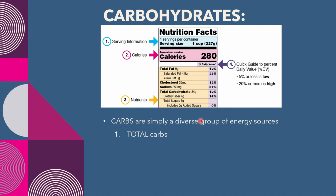So if we look on our label under carbohydrates, the first thing we see is in bold, the total carbs. And kind of like fats, this doesn't really tell us a whole lot, right? It's just giving us a base number to go off. We're going to look below at the types of carbohydrates because that is what matters. That's what's most important.